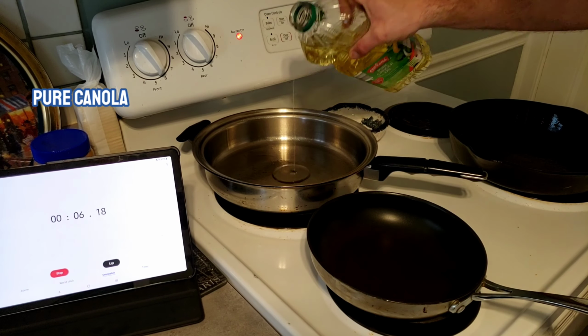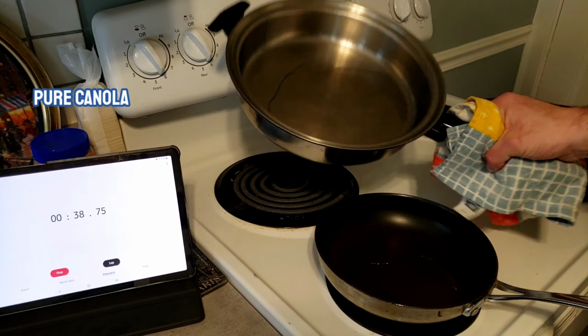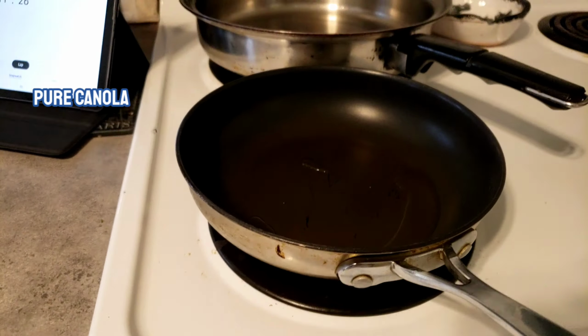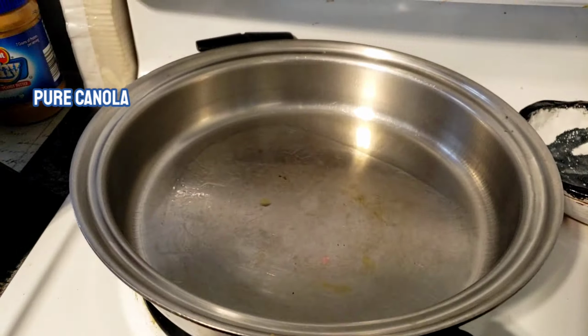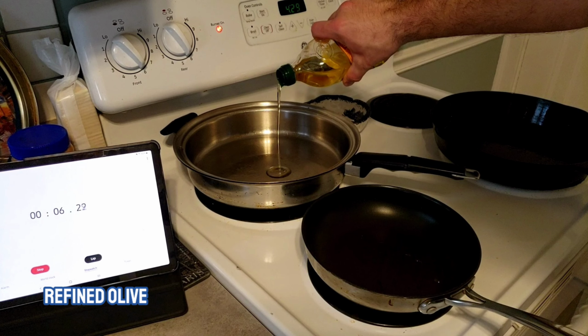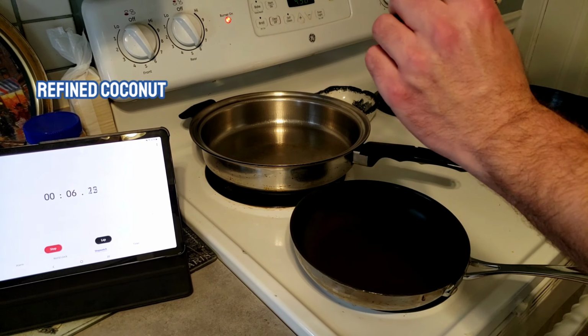All right, let's see how long it takes to take a cool to warm pan up to smoke point for these various oils. So, we're going to start off with a little time lapse just to show you what we're doing here. This was pure canola, which is going to take about 2 minutes. Olive oil is really similar in nature to canola, so it's about the same. I think a pan heating problem there, a little over 2 minutes.